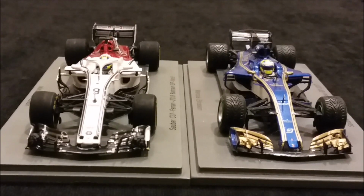So I think it's fitting to look at these cars side by side. You can see how different they are. There was one little thing that I thought was going to be a problem about this Spark diecast, and it was the tires. They looked smaller to me, and I was worried that they had shrunk their tires.